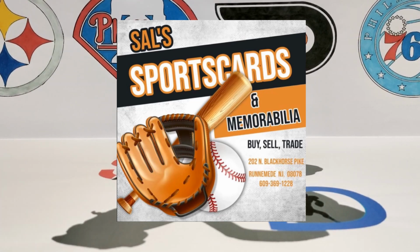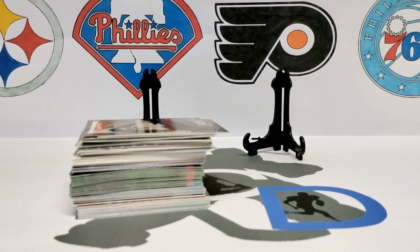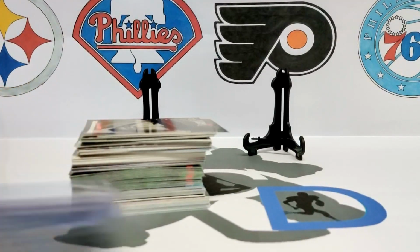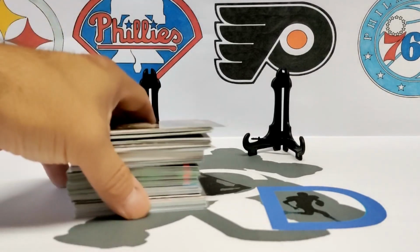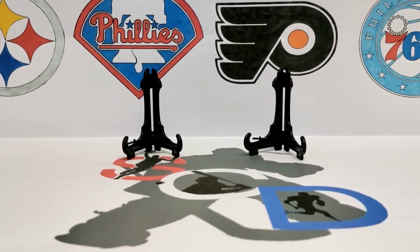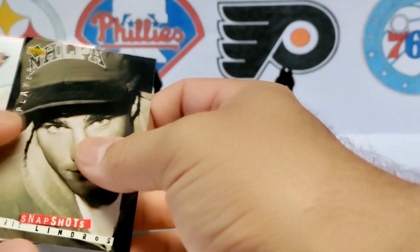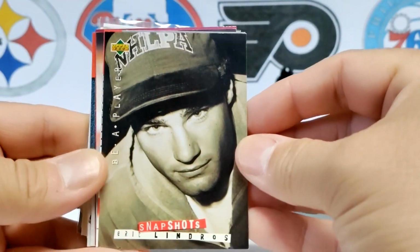I'm sorry, guys. I bought some nice big stack of cards. I was going to say baseball cards, but one of them's not a baseball card. One's a kind of hockey card. I got some stuff right there. I also bought a pack of 2024 Donruss, but I'm not going to share that in this video. We're just going to go over the cards that I purchased from the quarter box, dime box, and stuff like that at my LCS.